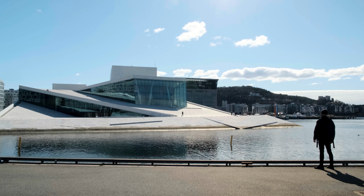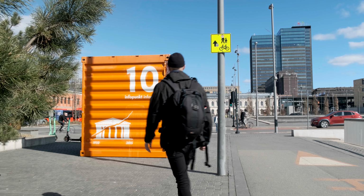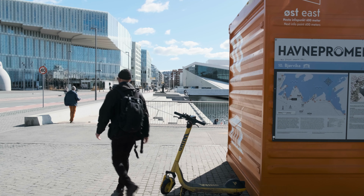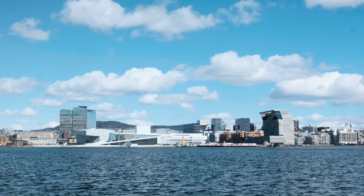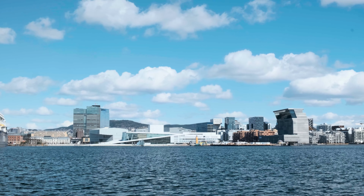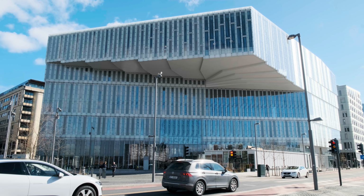Bjørvika used to be known for its industrial harbor, a big roundabout and heavy traffic. This all changed with the building of the Opera House, which was completed in 2008. Today, it's one of the largest urban development projects in modern-day Norway. One of the most recent new buildings to open was a new public main library.